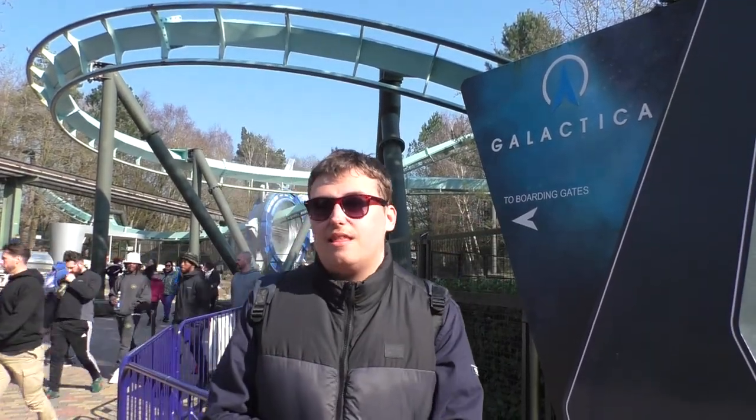So we've just come off our ride on Galactica, the B&M flying coaster, and it's got smoother. I'm not going to lie to you guys, it got smoother. I think the cushioning restraint sort of helped with that. So it felt quite smooth for me. It felt like quite smooth transitions. But overall, I think it's definitely improved the smoothness of the ride.